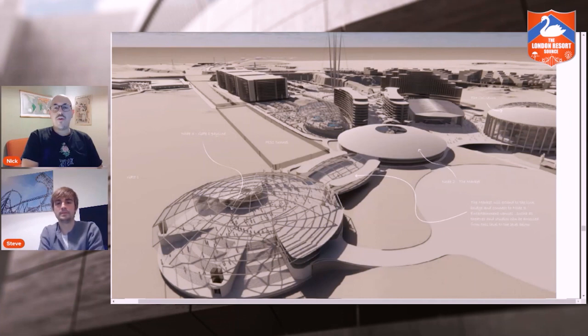So there's quite a few of these rendered designs in the design and access statement. This one I think is quite an interesting one to look at, because it's a perspective of the central area of the resort that we haven't really seen before. This is going to be the main pay line for the resort. So this is going to be the entrance to Gate 1.